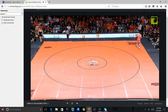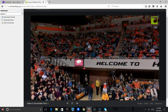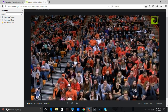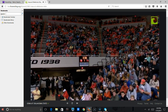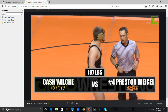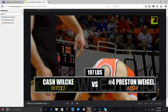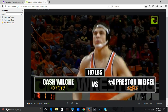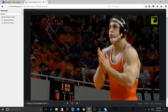18-11 your team score. So Preston Weigel could put it away with a victory here, any kind of victory. He's going to be taking on Cash Wilkie out of Iowa. Weigel kind of an enigma. Had a 14-0 lead after the first period against his pit opponent and wound up just not scoring again, and just tacked on the riding time at the end of regulation, 1:15. So he kind of turns it on, turns it off. He's a big favorite on paper here against Wilkie. But he was against Ben Honus of Cornell as well and barely escaped with the victory.